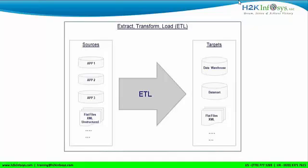So extract means you extract the data from a range of sources, a variety of sources, a variety of applications. Then you transform the data as per the business logic, and then what you do is you load the data into a data mart or a data warehouse. So that is a process. It's an ETL process.